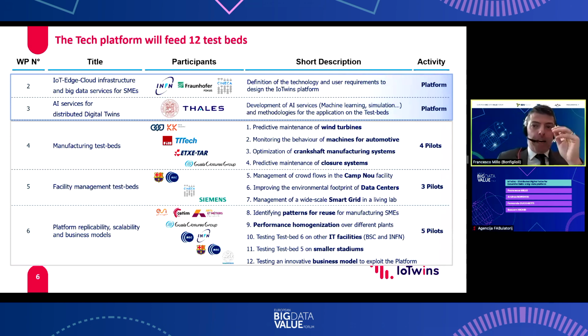Okay, here there are more details about the test beds. You see the 12 test beds. You can easily see that in the manufacturing test beds, the key point is predictive maintenance and process improvement, while in the facility management, the key goal is improving the management of the facility. Also, you see number 7, the management of a wide-scale smart grid in a living lab. This is made thanks to the effort of Siemens. You can easily understand how this is very important for the future management of facilities. Okay.